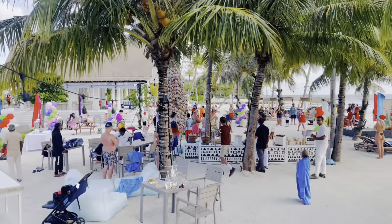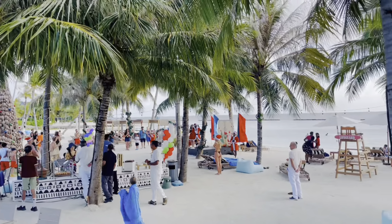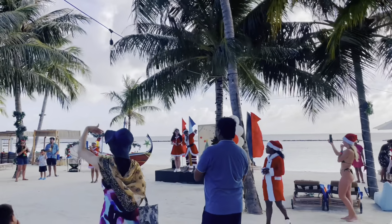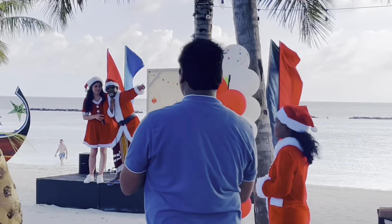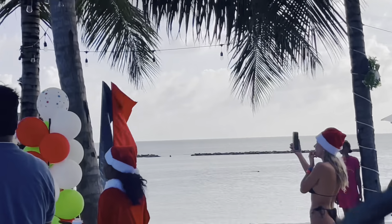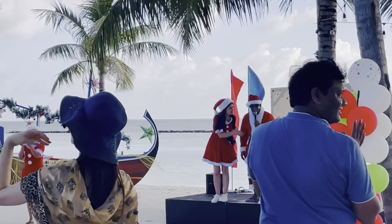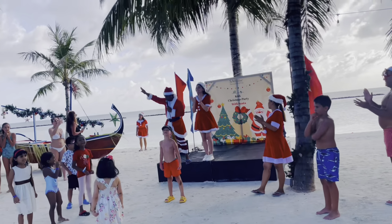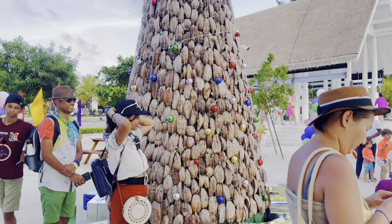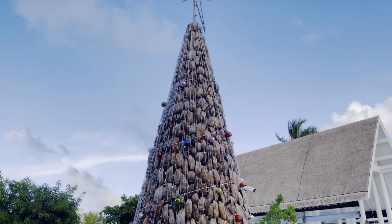It's 4:30 and Santa coming time. Kids and parents are also eagerly waiting for Santa here. Oh, yeah! Santa coming there! No, not yet. Not yet. 2, 3, Santa! Sorry, parents, today.